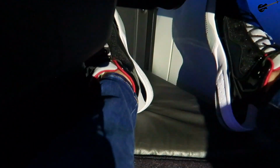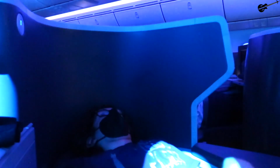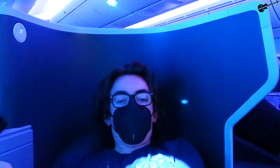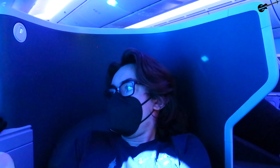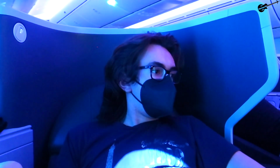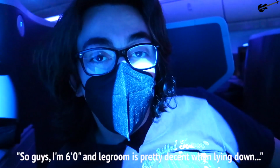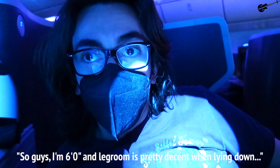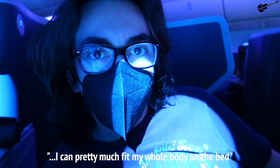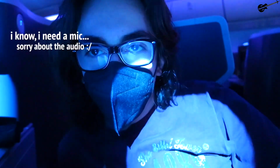Even for 6-foot me, the foot area has a decent amount of space when in the sleeping position. Unfortunately, no pillows or blankets were handed out, presumably due to, again, the pandemic, and that it was only a 2-hour flight. But if I did try sleeping on here, it would probably get a bit uncomfortable. But this is just to see what it looks like and feels like laying down on the seat. So guys, I'm 6 foot, and the legroom is pretty decent. Pretty much fit my whole body on the bed.